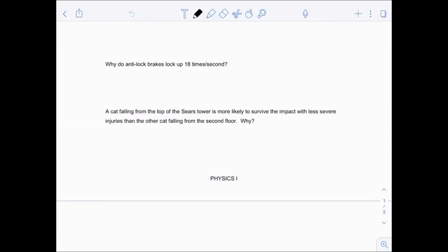All right, guys, the cat falling from the top of the Sears Tower is going to reach its terminal velocity. Okay, it takes about 7 floors for a cat to reach its terminal velocity. From what I understand, it's going to be around 60 miles per hour or something. And then once the cat reaches its terminal velocity, it's not going to feel like it is falling. It's going to feel like it is floating, basically. So the muscles relax, and with those relaxed muscles, the cats are able to increase the impact time and reduce the acceleration.